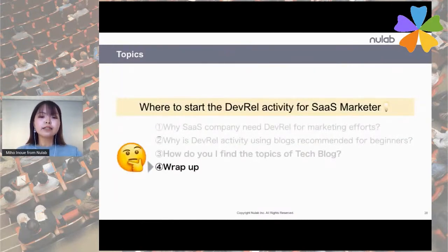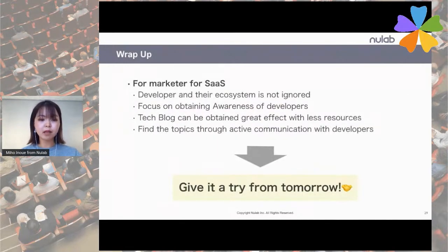Okay, I'd like to wrap up what I have talked about so far. In the marketing activities of SaaS companies, the existence of developers and the developer feedback loop are indispensable for increasing the value of products and services. Marketers should consider increasing the awareness of developers. DevRel can quickly measure the effect with fewer resources. In addition, it may lead to event presentations and contributions to technical magazines.